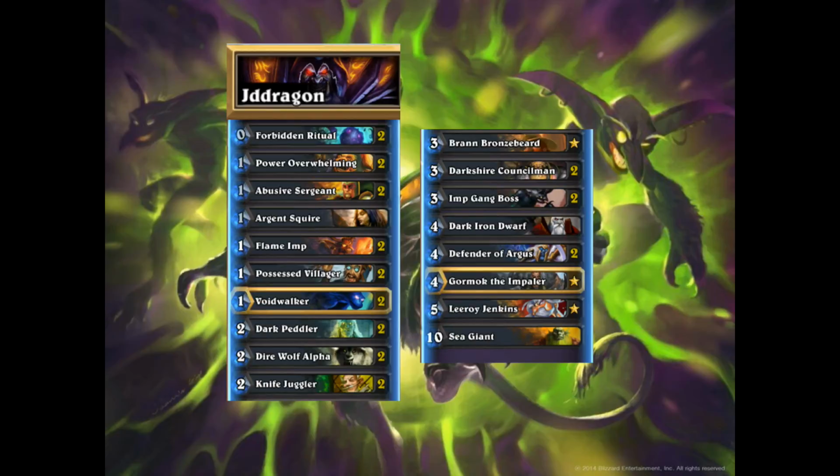And you'll notice this JdDragon Zoolock, which I have featured on my YouTube channel before. The Leroy Jenkins, Power Overwhelming combo is so strong. Defender of Argus to taunt things up. You've got Forbidden Ritual that synergizes with Knife Juggler, and perhaps the most interesting card, Darkshire Councilman, whose attack power gets buffed when minions are summoned.